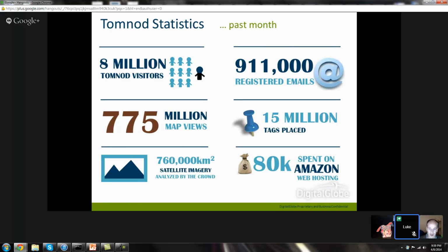So we've managed to go through almost 1 million square kilometers of DigitalGlobe imagery. Just a huge amount of pixels that people have looked through in amazing detail. And a little sidebar that I think is kind of cool, it costs us about 80 grand on our Amazon EC2 account. So again, this is something that 5 years ago, without cloud computing, without the way that people are now connected online, simply wouldn't have been possible.